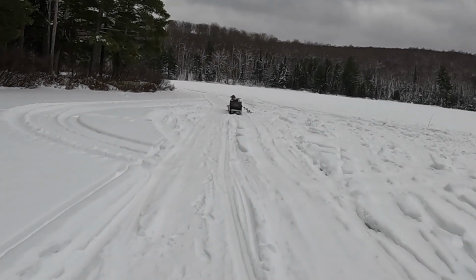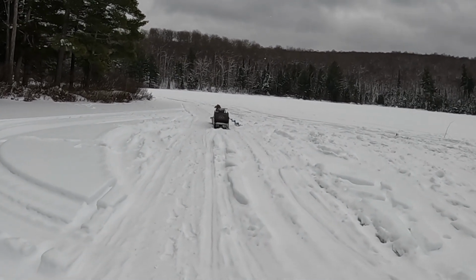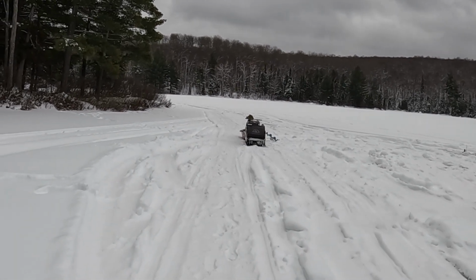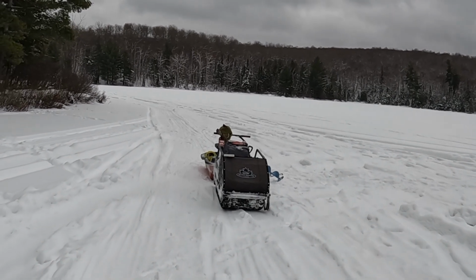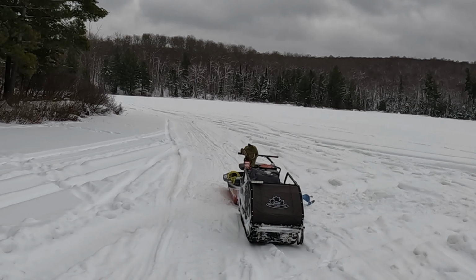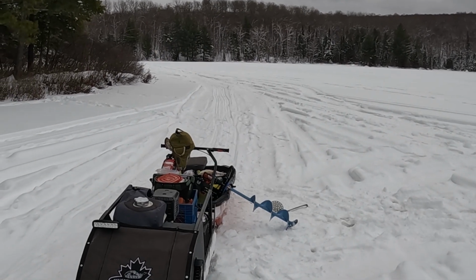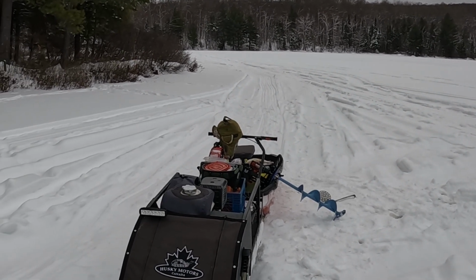Just eating my breakfast. So I don't want to divulge where the lake is. Don't want the whole world coming here. I could give you an approximate. It's near Round Lake south of Pembroke, and below Algonquin Park. That is where it is.